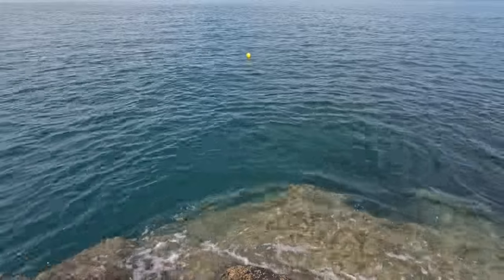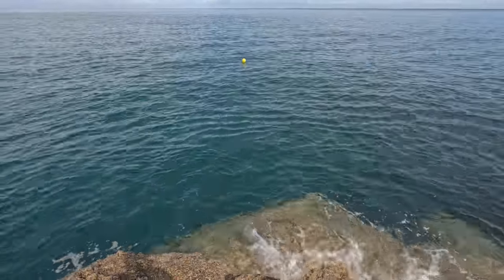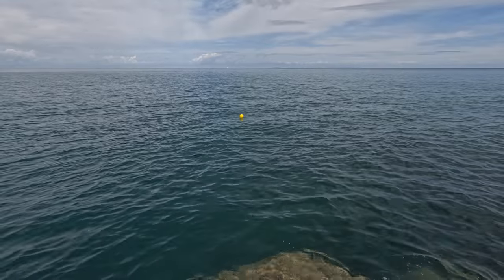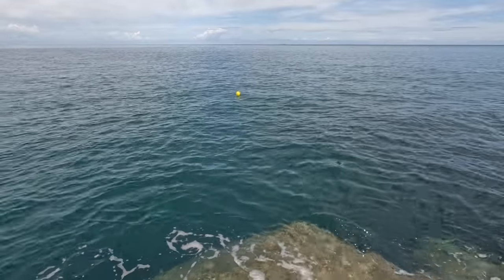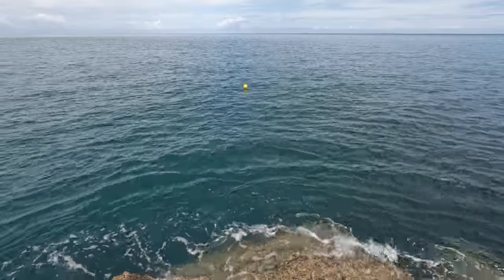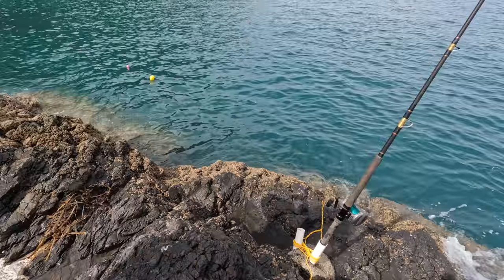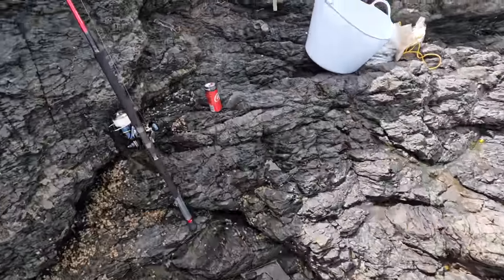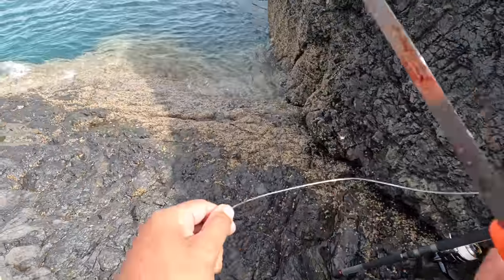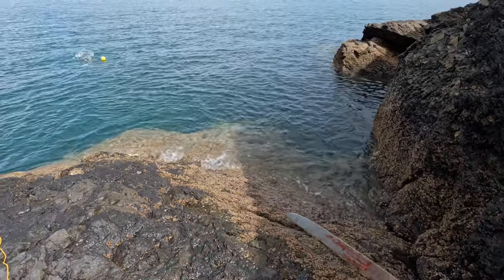Yeah, yeah. Oh, he might have grabbed it. He might have grabbed it. He really wants it. Wow, he's a good sized kingy, bro. He's a monster, bro. He's coming close in. Yeah, there he is. There, look. Look at him. Yep.